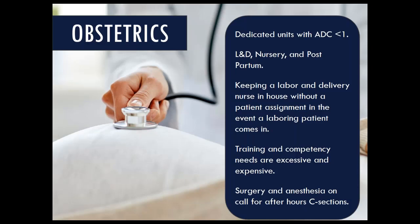And depending on your situation, your location, where your facility is at, it may be appropriate to always staff that labor and delivery nurse. Having them without a patient assignment is something that we're going to talk about a little bit later. Training and competency needs are excessive and expensive. Obviously, this nurse needs to have a specific skill set, as well as the ICU nurse. Orientation can take a considerable amount of time if you have low volume of births. Staff may need to be sent to neighboring facilities for orientation, and that's obviously going to increase your cost, because you'll have travel costs, maybe some overnight stay.